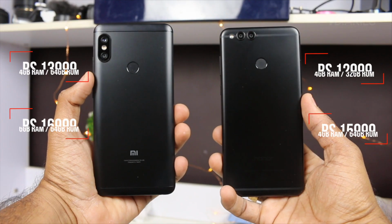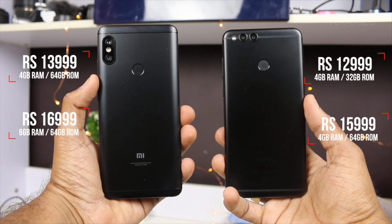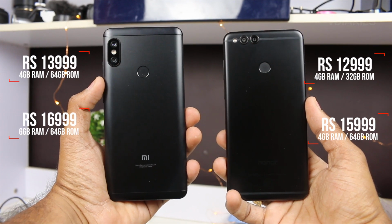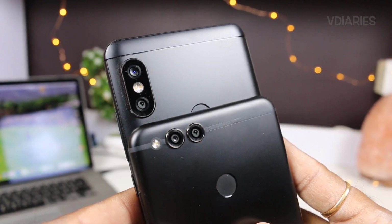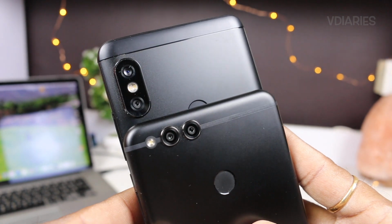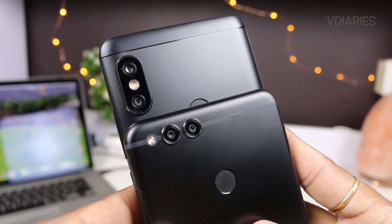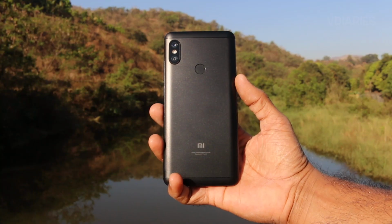Looking at their prices, the Honor 7X is priced at 1000 lesser than the Redmi Note 5 Pro for base as well as the top end variant. Spending 1000 rupees extra makes a lot of improvement in the photos and video quality. So in case you are falling into that price range, then I would highly recommend the Redmi Note 5 Pro over Honor 7X.